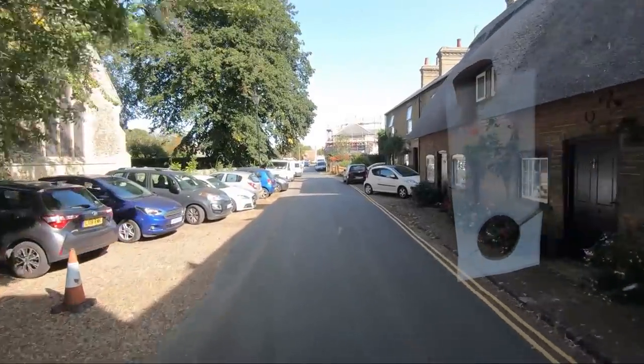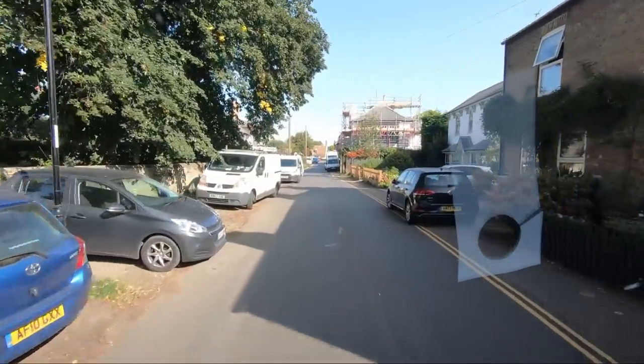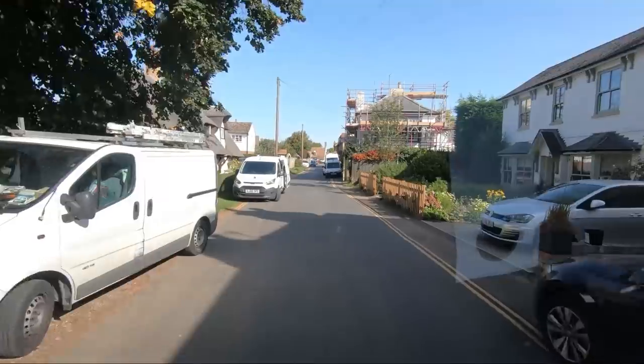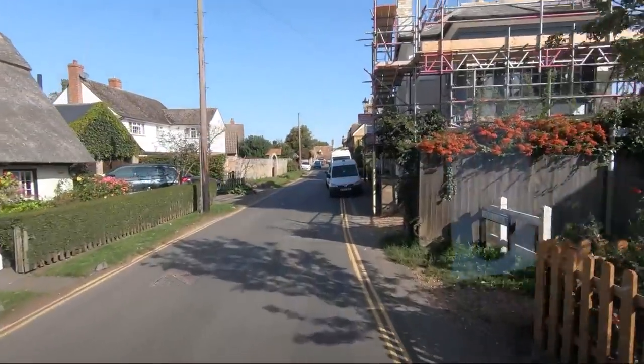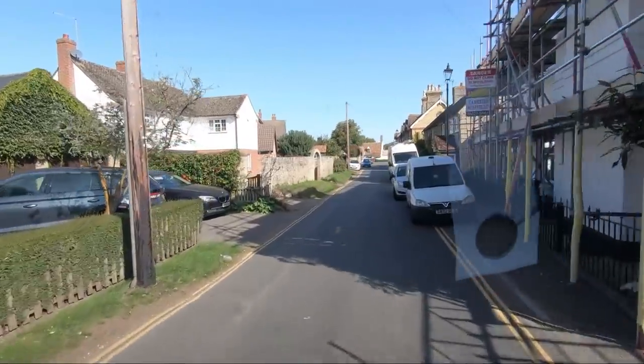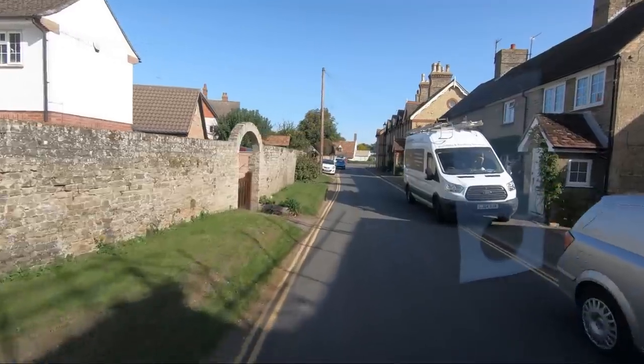I think possibly next time I come, I will unhitch the car before we get in. Well, I said that to you this morning. Where do you hook up? You know, there's not that many spaces down here. There's people parked on double yellows everywhere. Yeah, which there shouldn't be. I suppose they're doing building work. Got no choice, have they?